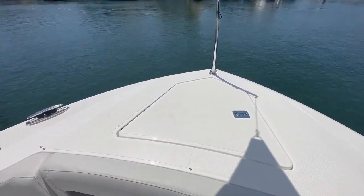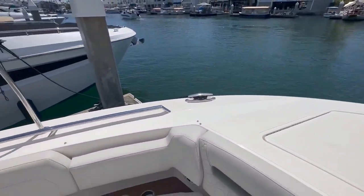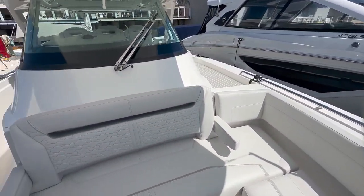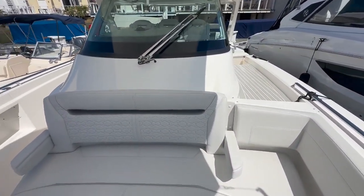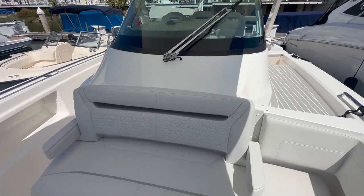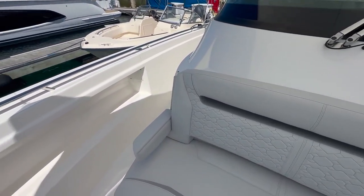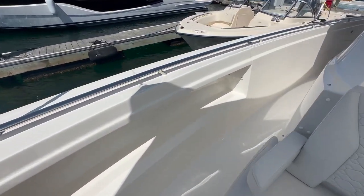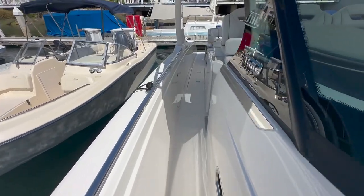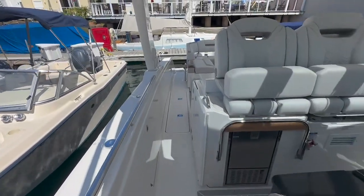This up here is your anchor locker, and for you fishermen, I've had some people use that as a casting platform. Very good size open bow, easily fit 6 to 7 people up front. Nice bow rail for when you're walking towards the front of the boat or back of the boat while underway.